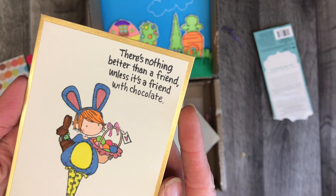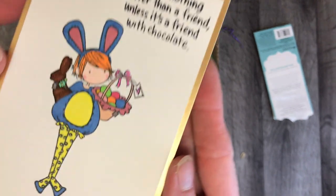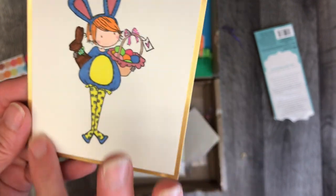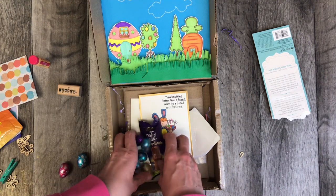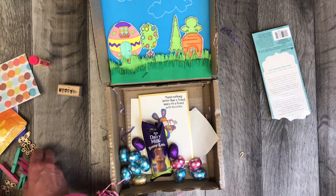There's nothing better than a friend unless it's a friend with chocolate. And she's colored this cute little stamped image in there. And then there's my letter, so card that she's created. So it probably came just with this gold trim on it. And anyways, that was very thoughtful for her to send all these little goodies along to me.